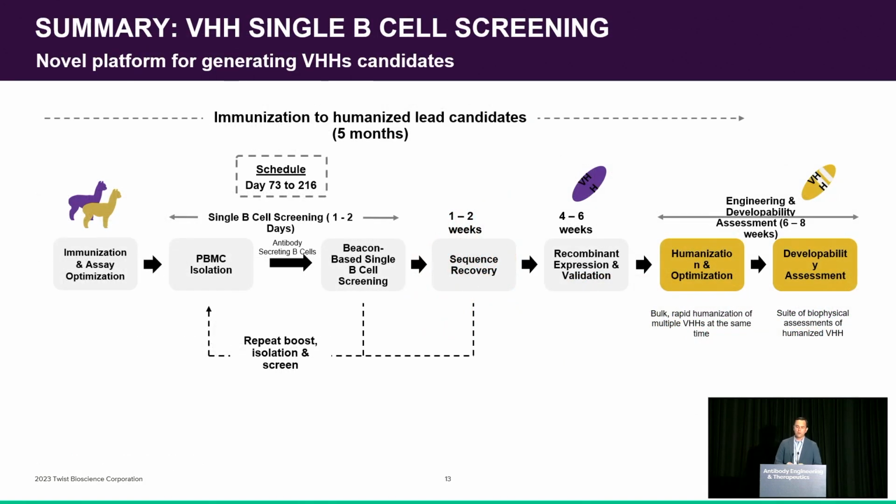So the overall scheme for the project is that we'll immunize the alpaca, and with a schedule of from 73 to 216 days, we'll then isolate PBMCs and isolate the plasma from these animals and do titer testing over that time period. We're looking to see both IgG1 initial titer, which is indicative of the initial IgG response, but then we also want to eventually see IgG 2-3 conversion, which is indicative of a heavy chain only response.